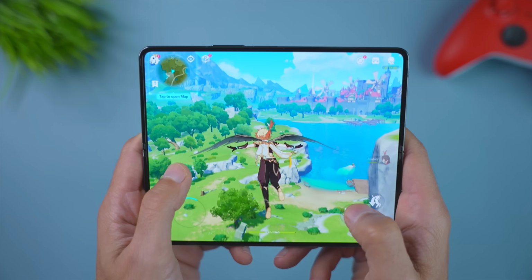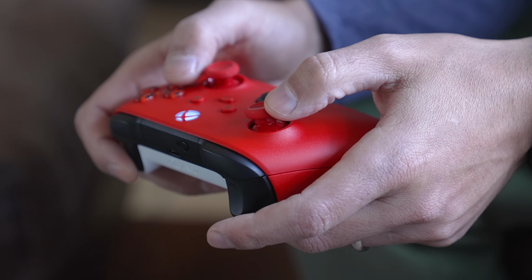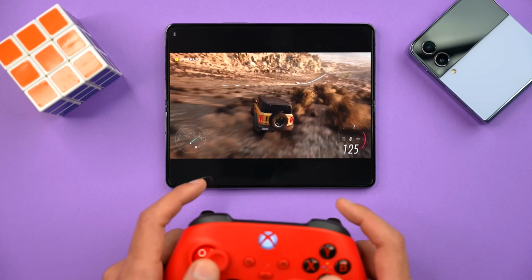And the Z Fold 4 has better ergonomics because it's larger, and of course everything looks better, which is more fun. In both cases, you can also connect an Xbox controller and then stream games using the Xbox Game Pass app. And again, the Fold comes out ahead because of the larger display.